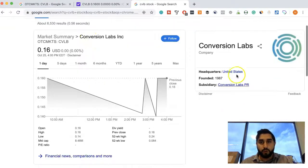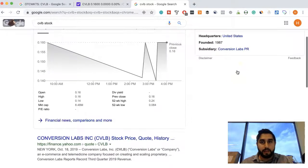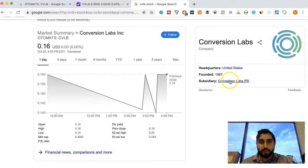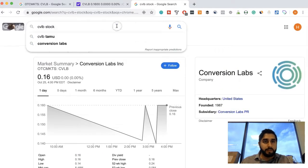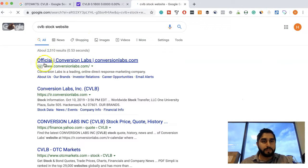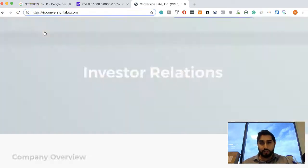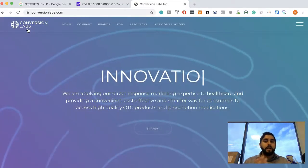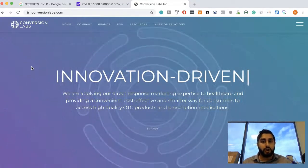Take a look at their website, Conversion Labs. You can see here some information about them, some subsidiaries they have, the CVLB stock website. Okay, so this is essentially their website, and this is how they present information. If you ever see IR, that's investor relations. That is the part of the company responsible for interacting with shareholders and letting them know where the stock market price is and where the company is going, right?